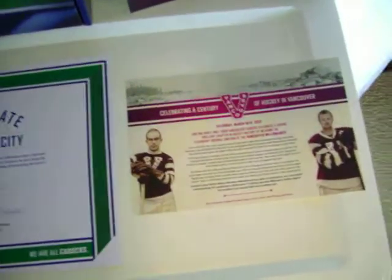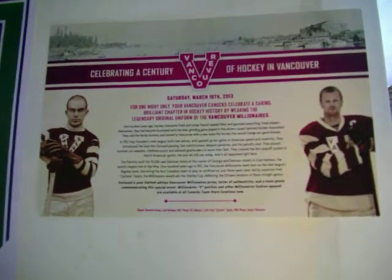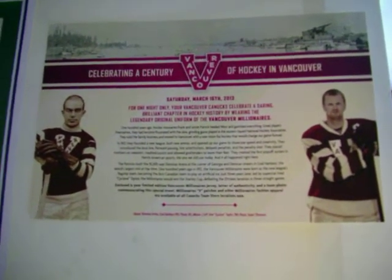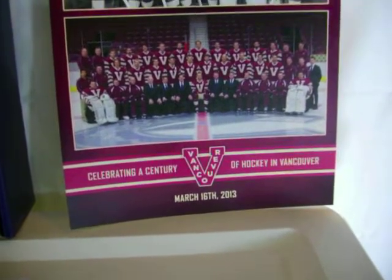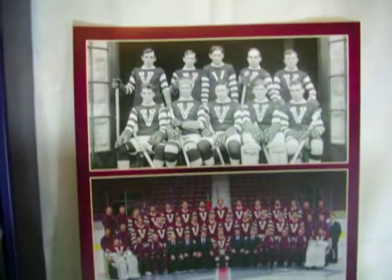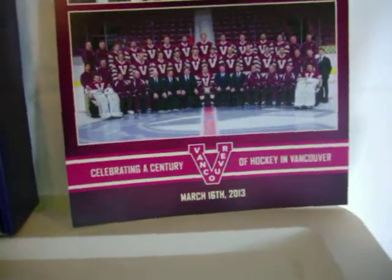Also with the jersey came the certificates explaining the history of hockey in Vancouver, Vancouver Millionaires history, and so forth, long before any of us were born. A photo of the original club, as well as the current version of the Vancouver Canucks wearing their tribute uniforms.